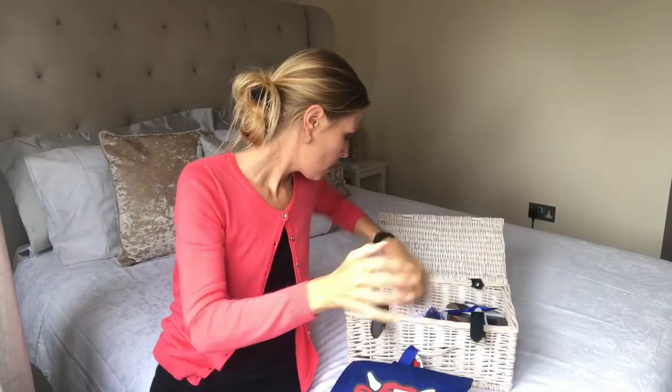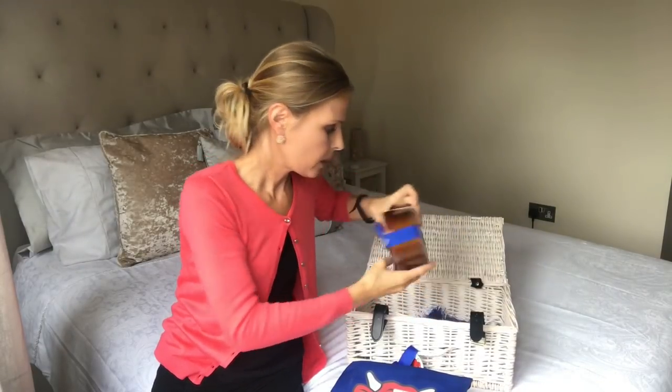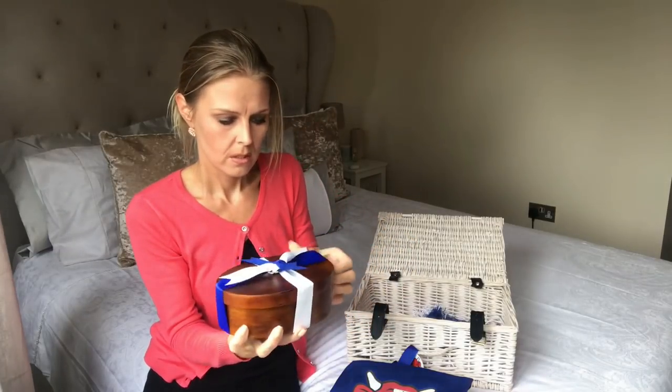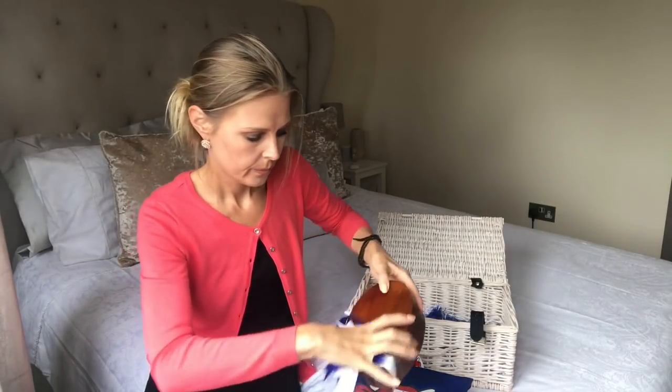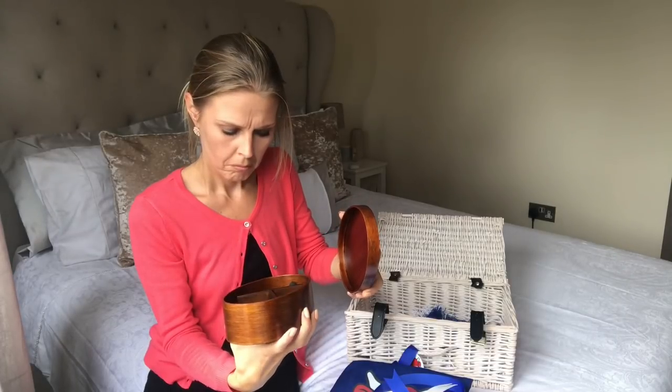Ooh, it's done them there. What is this one? Must be the pull bags. And then we have here, I'm not entirely sure what this is. In here we have a box.